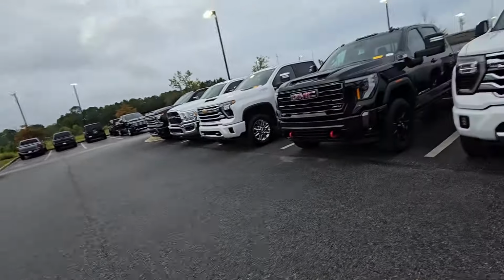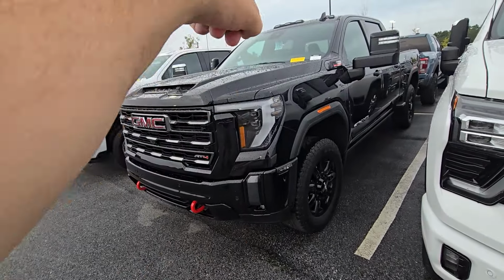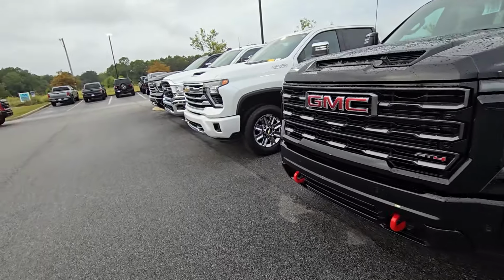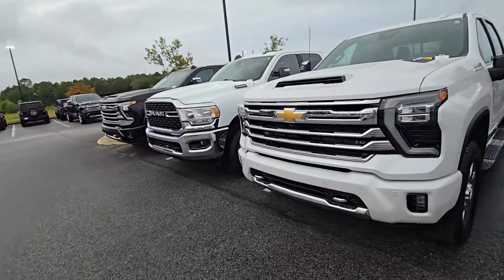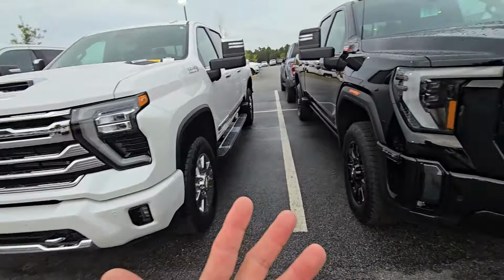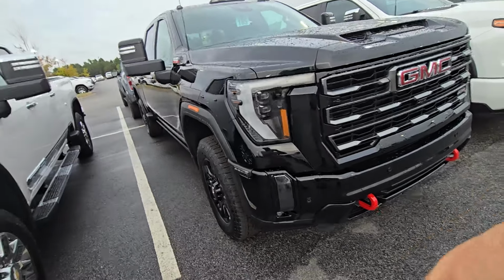Here's GM right here. We've got the same kind of thing, a Duramax diesel. This is a used one they have over here, or not for sale, it says anyway. But we've got one right here too. Another Duramax right here. I'm sure there's a Power Stroke on here somewhere also, probably buried on the lot. But the point is, amazing vehicles if you're going to use them for what they're designed for.